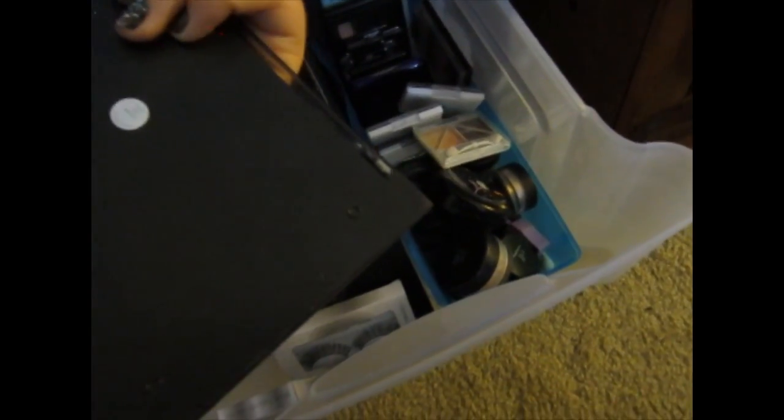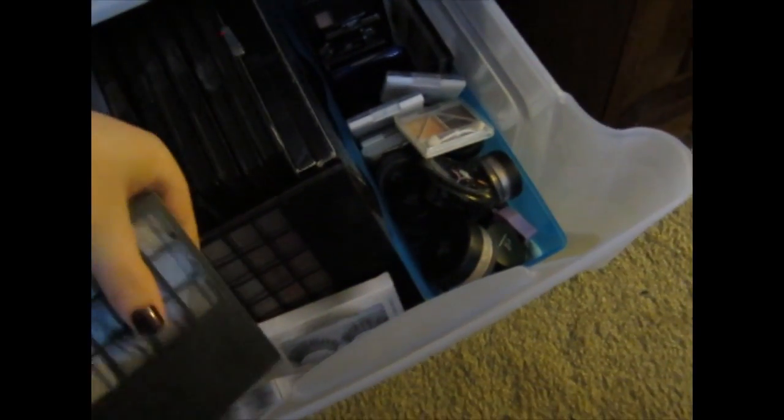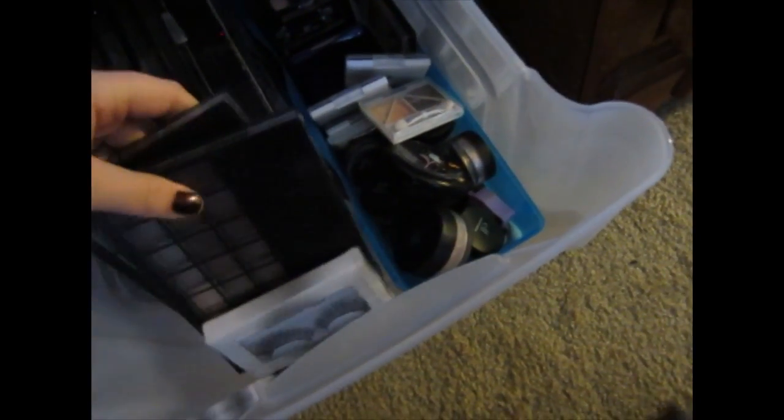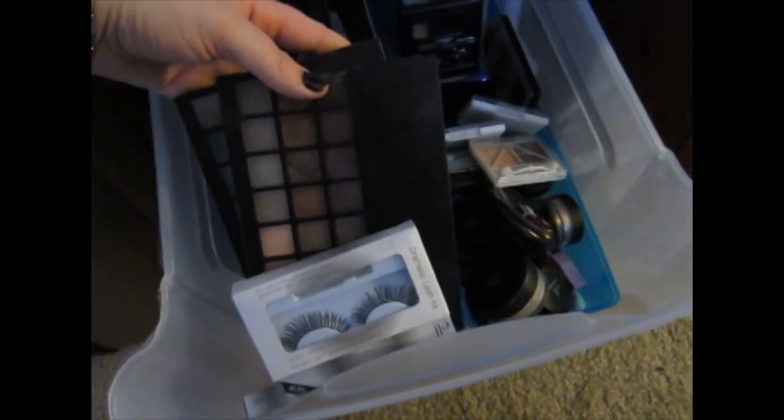Quickly. Next drawer is more eye stuff. I have a couple of pairs of e.l.f. eyelashes. I have my two e.l.f. travel palettes, the one in warm, one in cool. These are great. These fit in my makeup bag, so these can go with me when I travel easily enough. And there's enough colors in both that I can do pretty much any look I want.